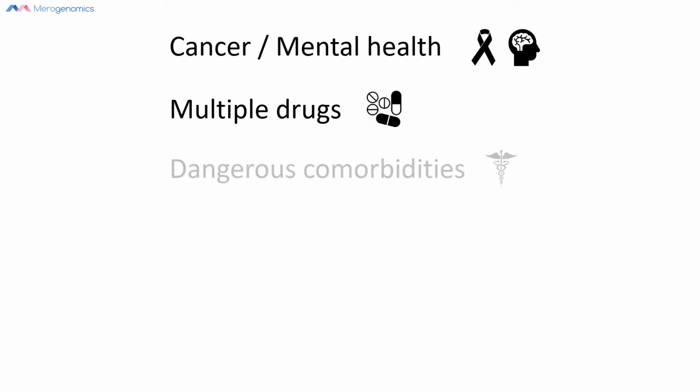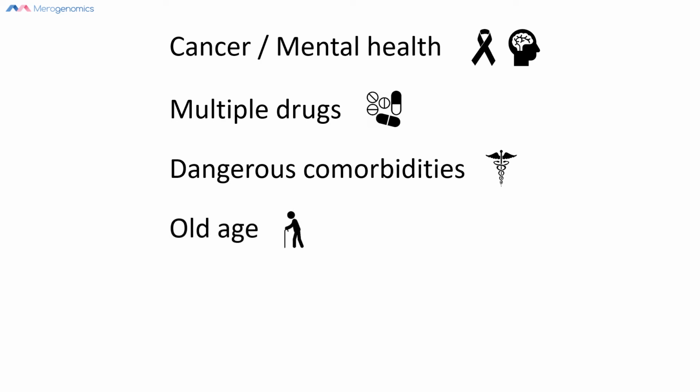Additional reasons why you might consider using pharmacogenetic testing include if you are taking multiple medications, because sometimes one medication can influence the performance of another. If you have any dangerous comorbidities, you might also consider testing yourself to see how genetics might be influencing your medications, because associated comorbidities do increase the risk of experiencing toxic side effects from medications. Also, old age is the highest risk factor for experiencing adverse effects from medications.